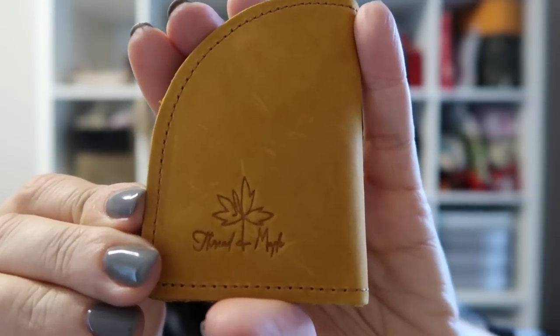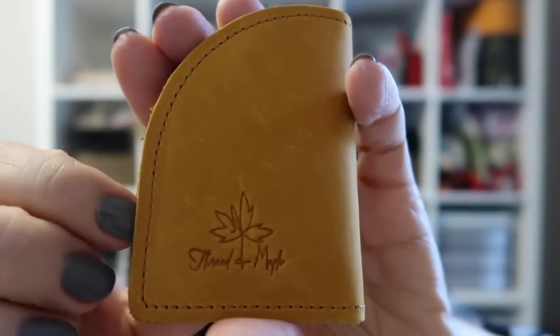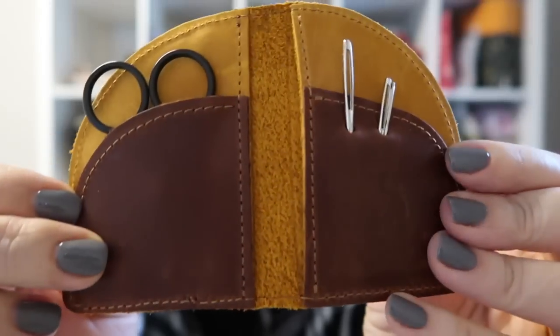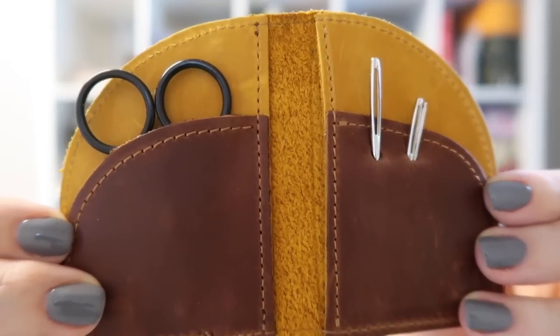Thread and Maple. And look at the stitching, it's perfect. Really, really well made. Good quality. And there's the inside. So, little leather notions, very useful. So I keep that in here.